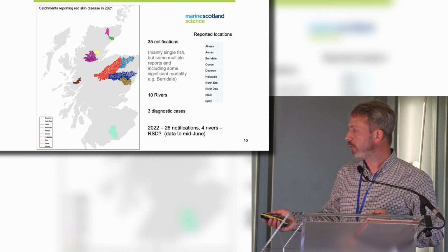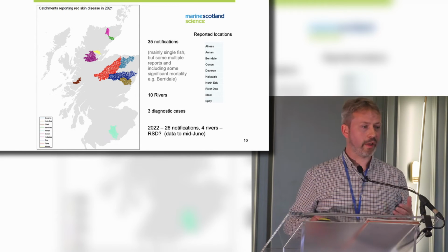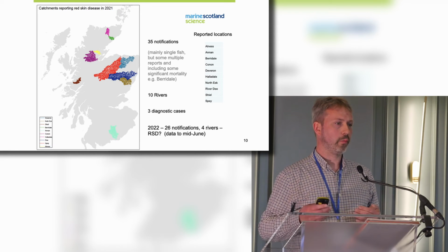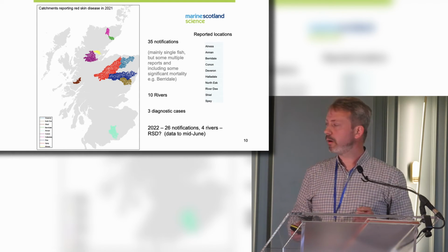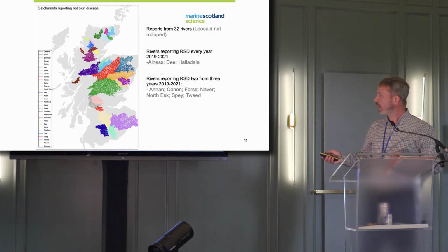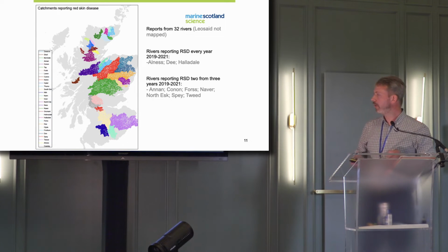At the moment, we're still looking at the 2022 data. We are getting notifications coming in. I need to assess them in terms of how they actually relate to red skin disease, because it's quite difficult with some of the information that comes in to determine whether or not red skin is actually present and what significance it's having, because quite often there are multiple factors going on in the fish. Combining all of that data together, since 2019 we've had reports from across 32 river systems, and we've had multiple reports on a year-by-year basis in some rivers, so it seems to be picked up yearly in some river systems.